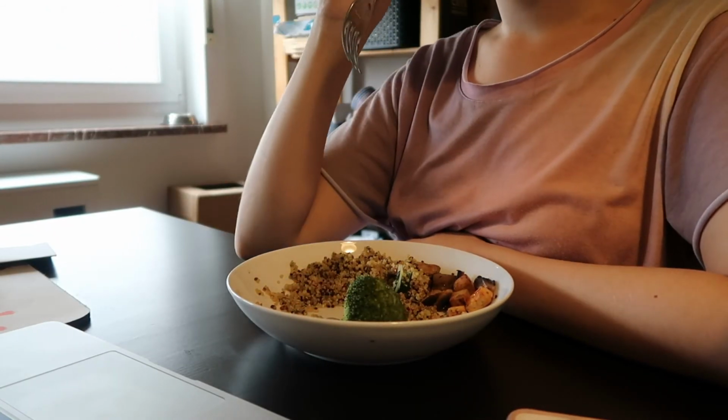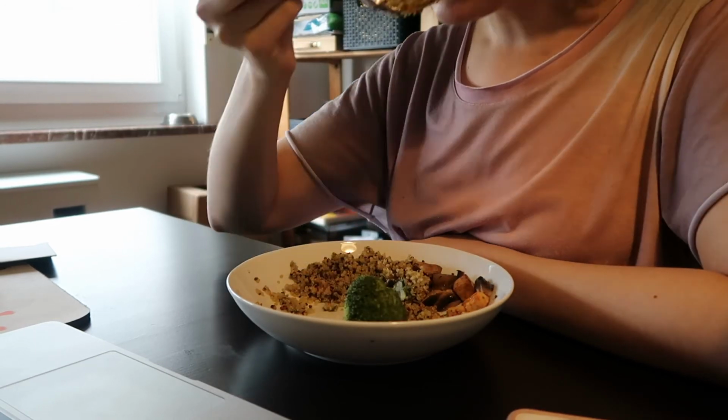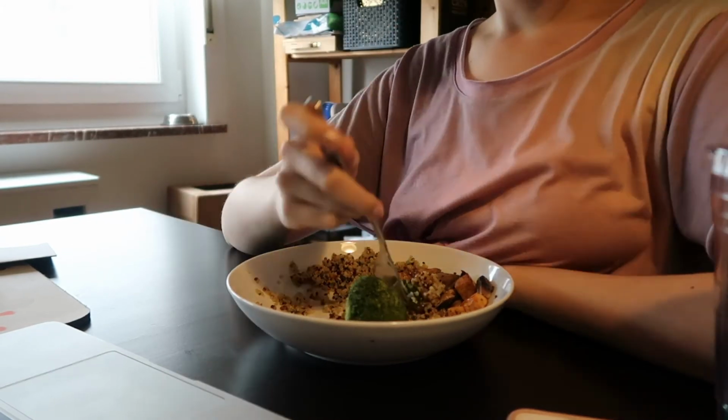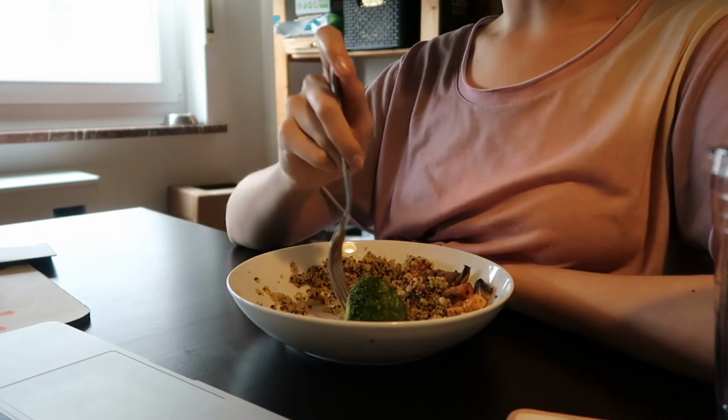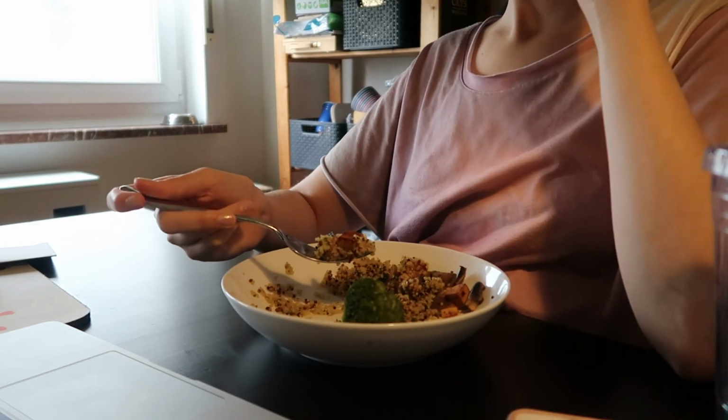But in the end, it kind of works out to being, I want to say, like 70% vegan, which is pretty good, you know, because I tried to be fully vegan and it just didn't work for me. And I ended up falling back into meat and cheese and all of that stuff. So doing almost vegan just works for me.